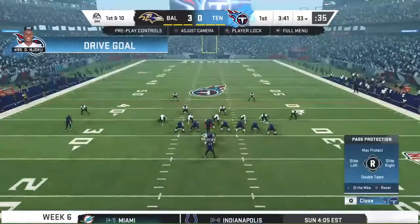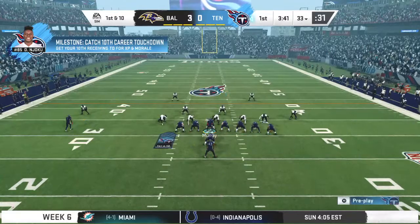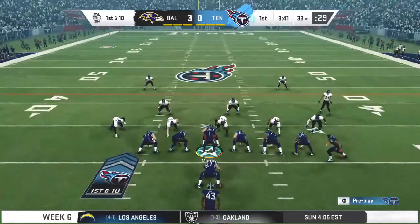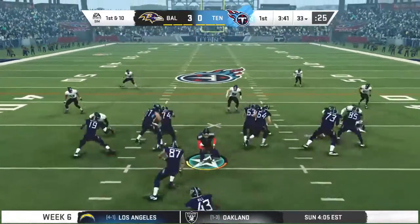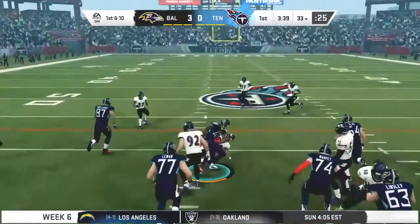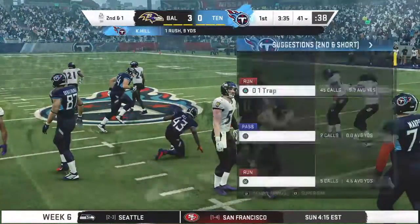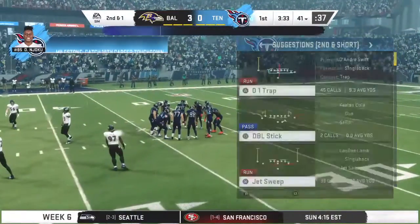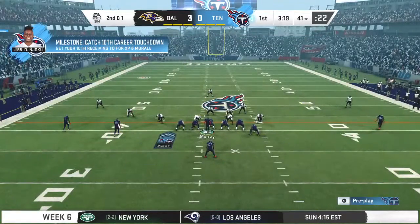So they'll come up first and 10 now from the 33. Let's get it together, defense. Let's get it together. Check 37. They'll run for the first time with Hill. Give him 9 on the carry that time, and they're set up with a 2nd and 1. The last run got 9. That leaves them with 2nd and a yard.